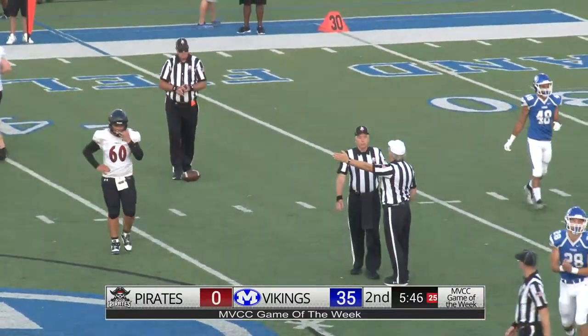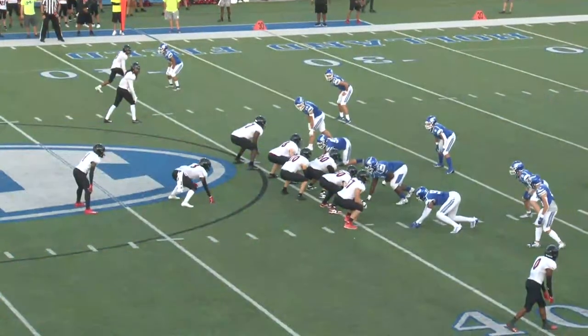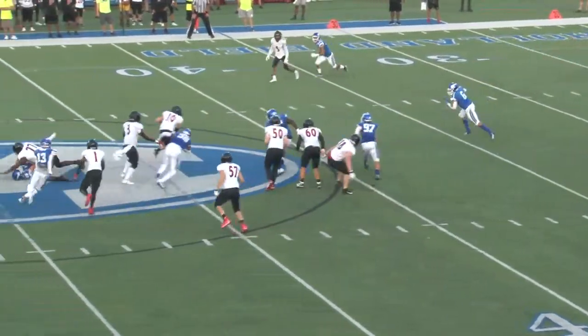I don't know, maybe if he would have handed it off to Martinez, Martinez might have had a better shot of getting that first down. And the Vikings also sent extra pressure. There were 5 guys rushing that time.